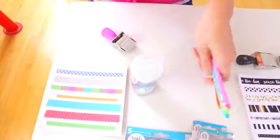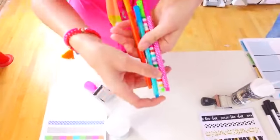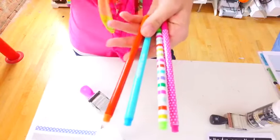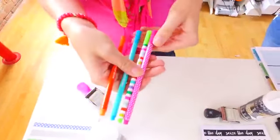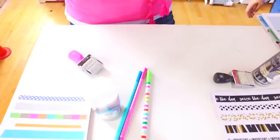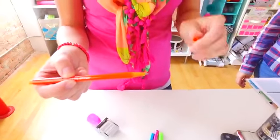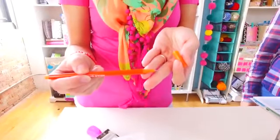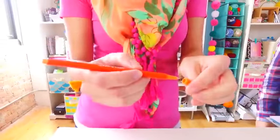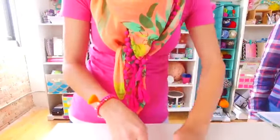Then they have pens in this set, and I have to say these are probably my favorite pens I've ever used. First of all, they're pretty. But do they write nicely? They write super awesome. They're somewhat similar to the Stabilo pens, but I find these write nicer, and they have a longer tip, so it makes it sturdier when you're writing and easier to write with. So these I absolutely love. There are 2 different color combinations of these, and we'll show you the other one next.